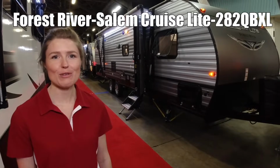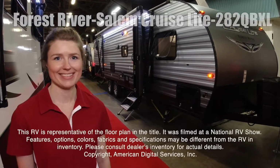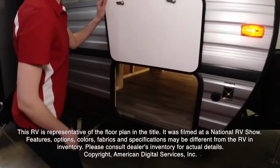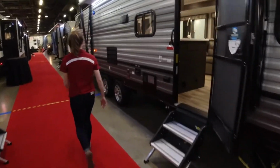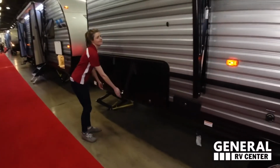This is the Forest River Cruise Lite 282QBXL. This RV is representative of the floor plan made by this manufacturer. It was shot at a national RV show. The features, options, colors, fabrics, and specifications may be different from the RV in the dealer's inventory. Please consult the dealer's inventory for actual details on this RV.